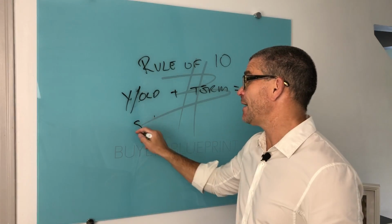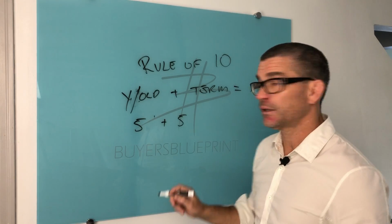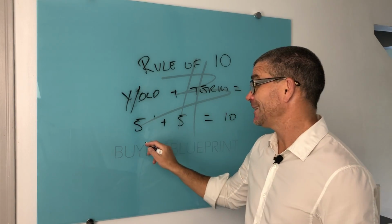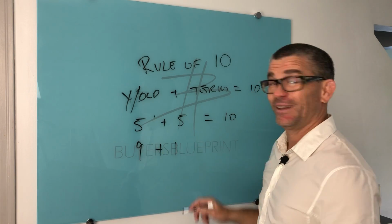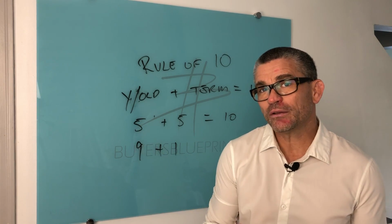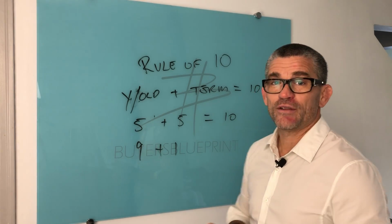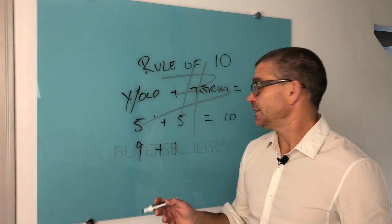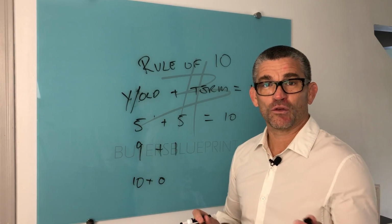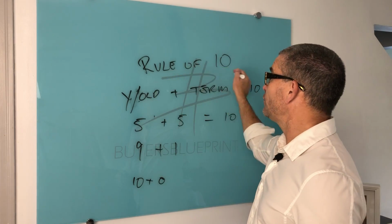So if you're looking at a 5-year-old car, they'll go only 5 years of financing because 5 plus 5 equals 10. If you want a 9-year-old car, guess what? They'll finance it for 12 months only. Now, some banks have a rule of 7, most have a rule of 10, and they always say everyone's financeable. Absolutely. You want a 10-year-old car, they'll finance it to you over one payment, full price. So that's the rule of 10.